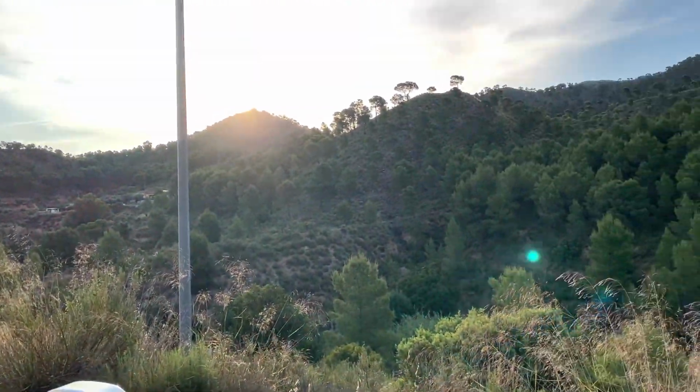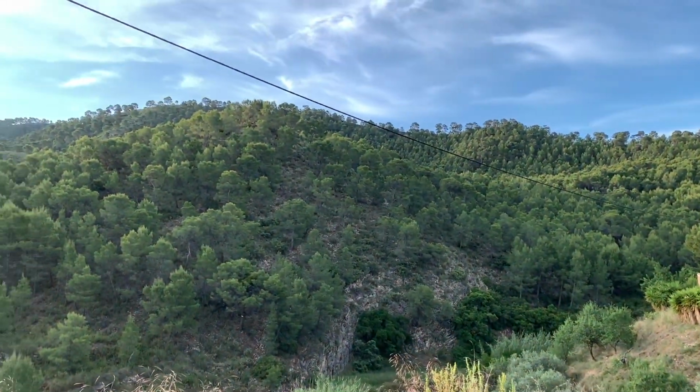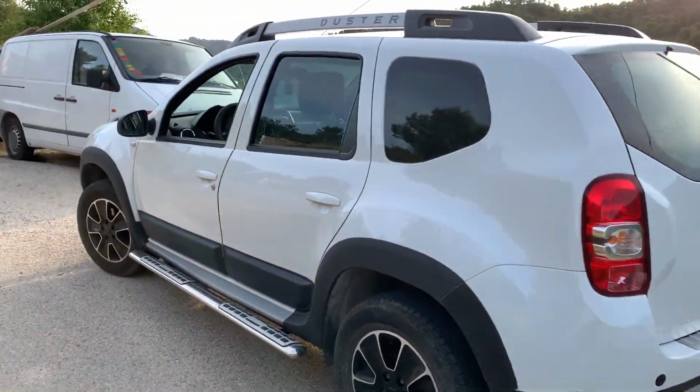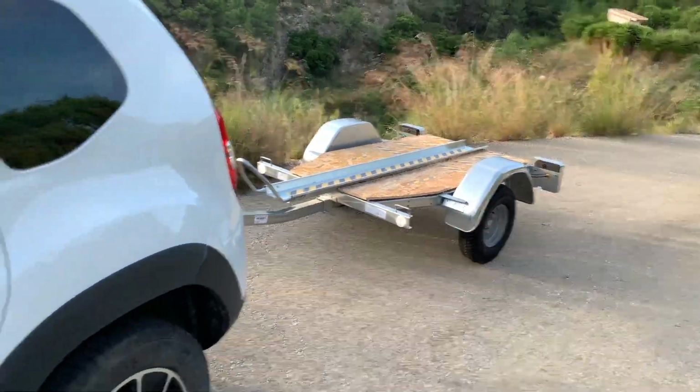So you can see the sun coming up over the mountain there, and a slight bit of haze, but it's nice and warm. So follow us on our journey, and I'll get this up onto YouTube later on and get some photos and video of the bike.